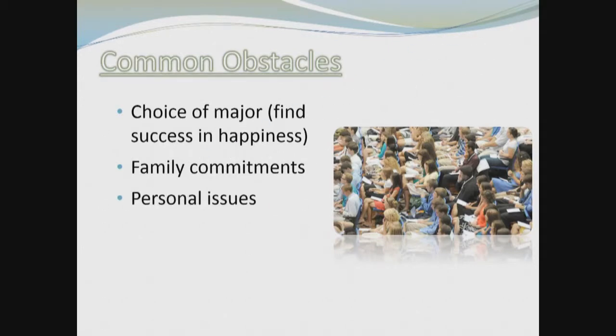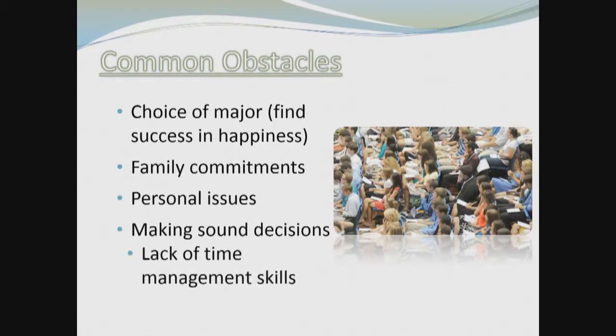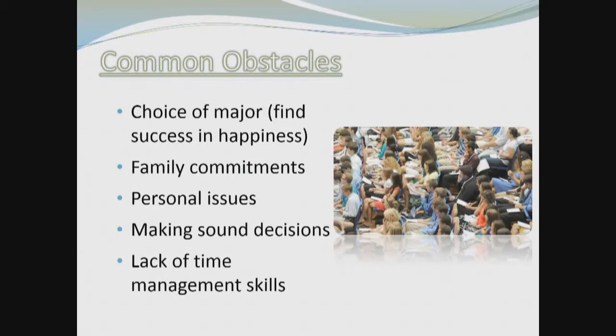Personal issues. If there's anything we're struggling with personally, that definitely takes a toll on our schedule, and things come up, so we need to address those. Making sound decisions. This kind of goes back to the partying and staying out till 4 a.m. and we have a test at 8, and we know we have a test at 8, but I'm just having too much fun, so we gotta learn how to make sound decisions. And then obviously a common obstacle for students is a lack of time management.